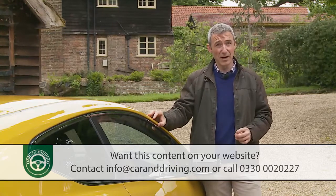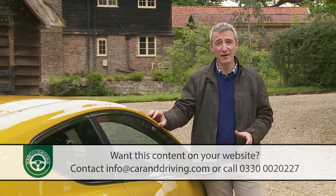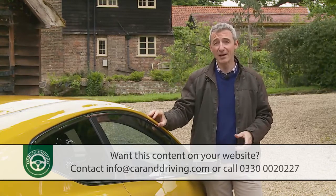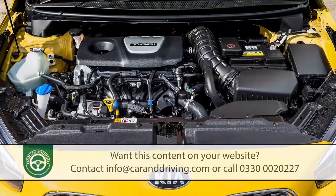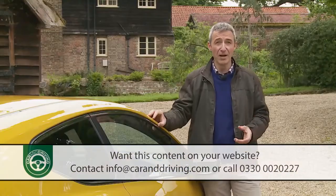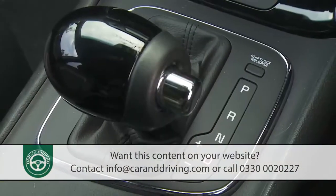Start your search from around the £16,500 price point and you can get yourself a ProCeed variant fitted with a detuned 98 brake horsepower version of the infinitely preferable 1-litre eco-turbo petrol engine. Or for another £1,000 you can get yourself that 1.6-litre diesel, again with the option of the DCT auto box if you want it.